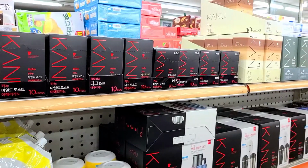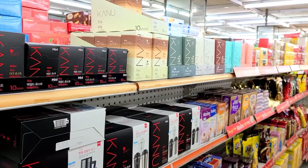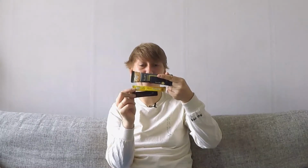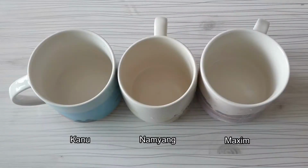Then the next product I want to talk about is Kanu Black Coffee. So this is actually also made by Maxim, but it's more of a luxury version of coffee and it doesn't contain any sweeteners. If you go to Korean marts, you'll always find this product and you can buy them as a set. They sell them with mugs, tumblers and other coffee products. This has a very rich and dark flavor. So a pretty small sachet, even smaller than the Maxim one and definitely smaller than the Namyang Coffee. Let me get my favorite mugs and I'll give all of them a try and see how they taste.